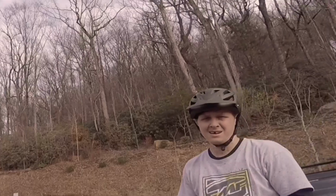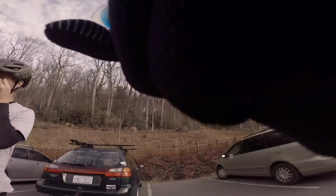Yeehaw! We're hauling ass at the top. The bottom part is too flat.